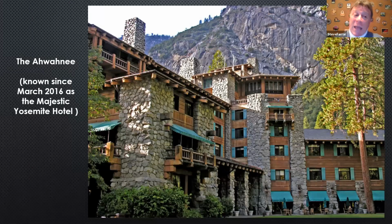The Ahwahnee changed hands a few years ago, and when it was sold, they wanted the new owners to pony up hundreds of thousands of dollars for the use of the name, the Ahwahnee, which it's always been known as. That was the name of the indigenous tribe that lived there. They said, no thanks, we'll rename it. So it's now known as the Majestic Yosemite Hotel, and no one ever uses those words.